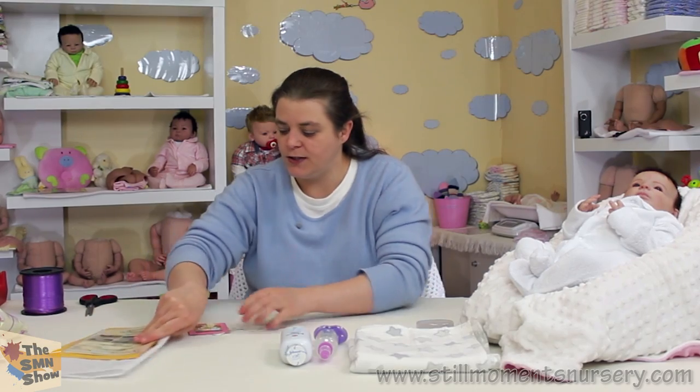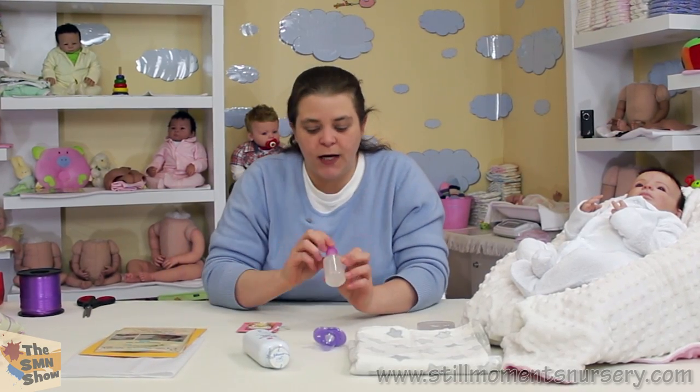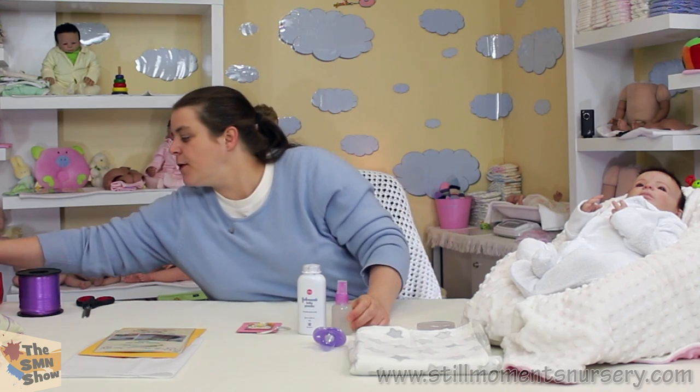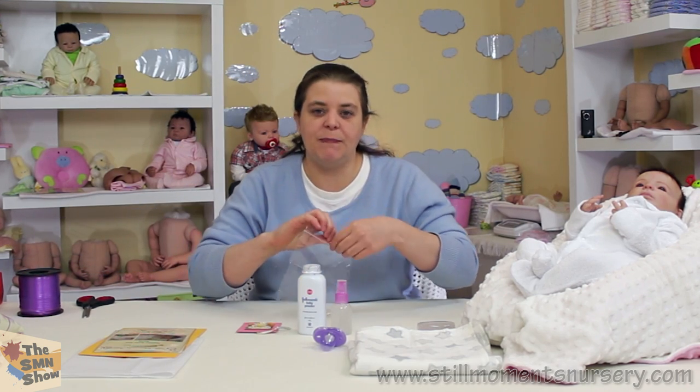And of course, she's got her mohair conditioner and her baby powder. So I'm going to put the mohair conditioner in a little bag so it doesn't spill.